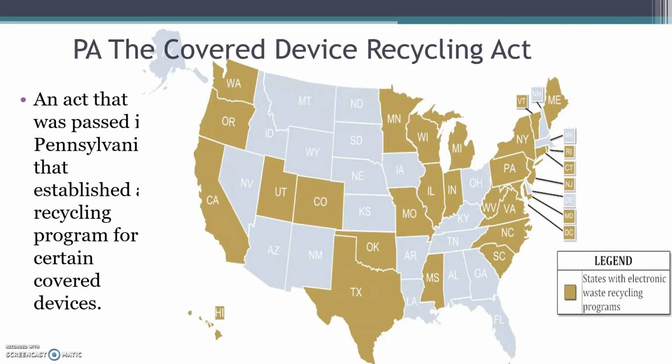They must be involved with establishing and conducting ongoing recycling programs of the covered devices at no cost to the consumer, and they must report annual covered device collection and recycling data to the DEP. So the burden's really been put on the manufacturer now.